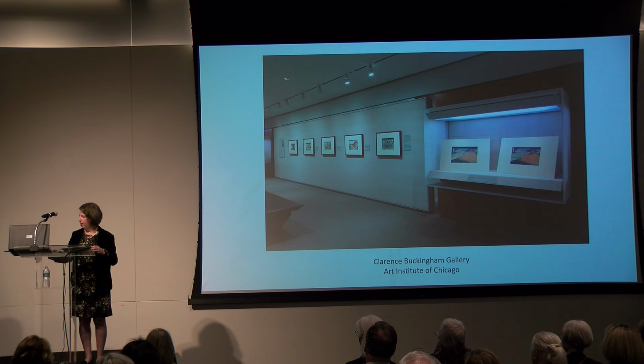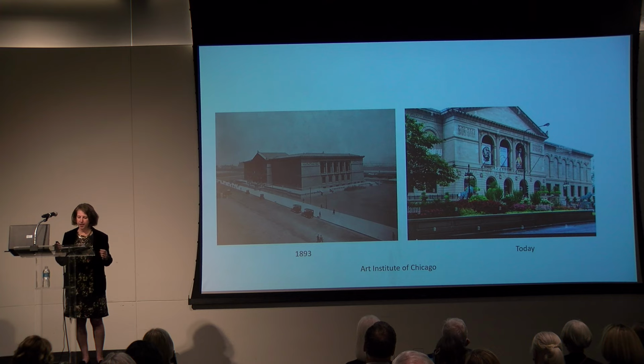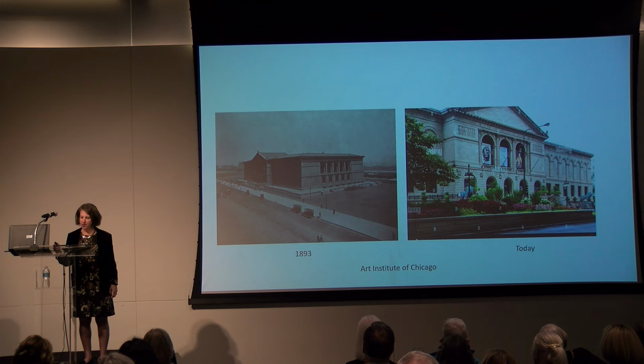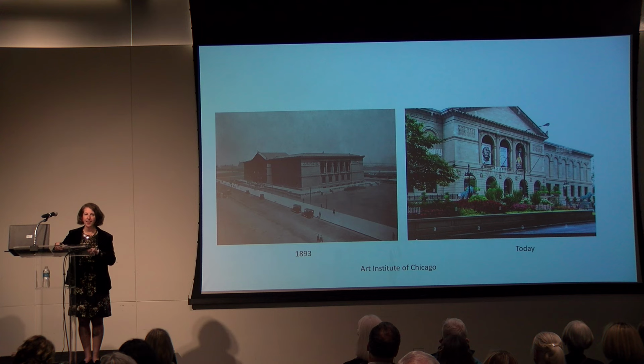So first, I'd like to briefly discuss the museum's founding and early history in order to put the formation of the collection of Japanese prints into better perspective. The Art Institute of Chicago was built as a conference center for the World's Columbian Exposition, or the Chicago World's Fair of 1893. Shortly after the fair, the building became a museum as it was originally intended.